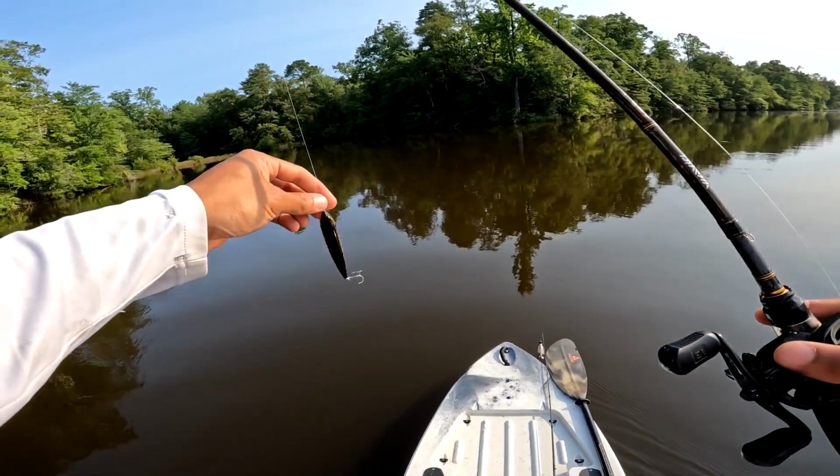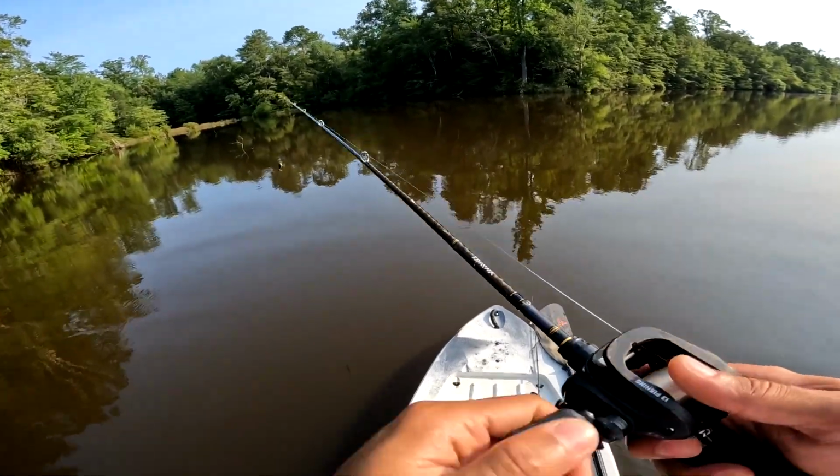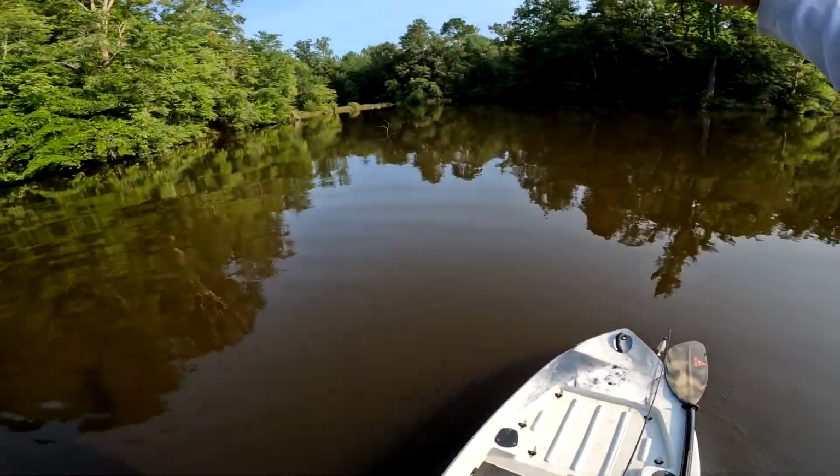All right, we're gonna try walking this topwater bait. I've never really caught a topwater fish off the kayak, so it'd be nice to check that off the list today.